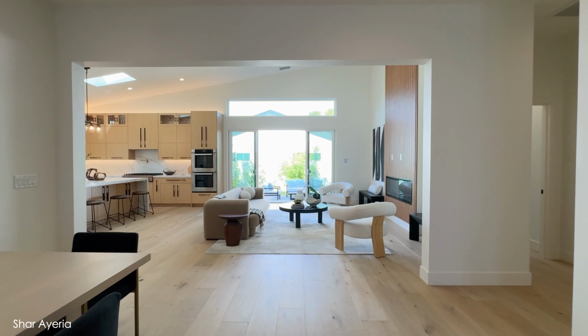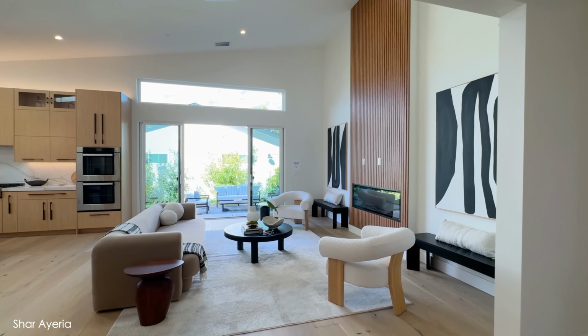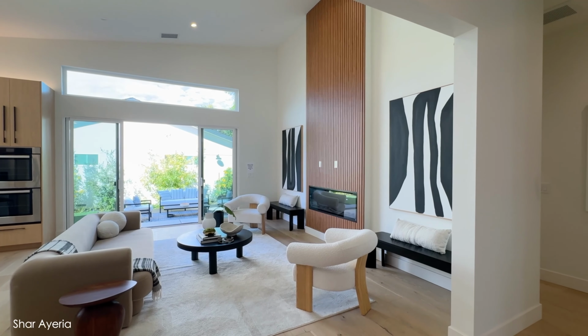In the main house, you'll love the bright, open concept layout filled with natural light from the skylights, along with beautiful hardwood flooring throughout.